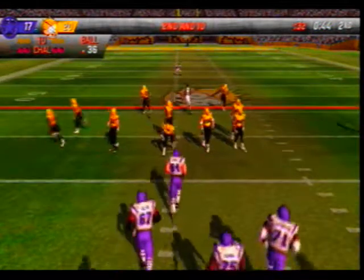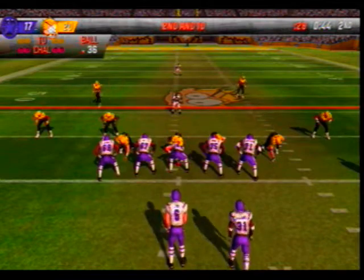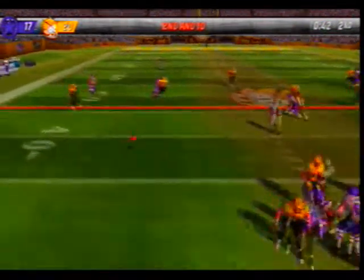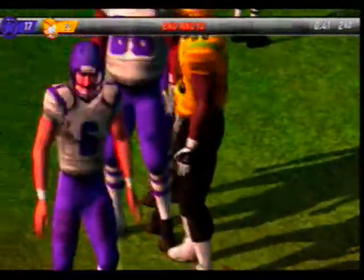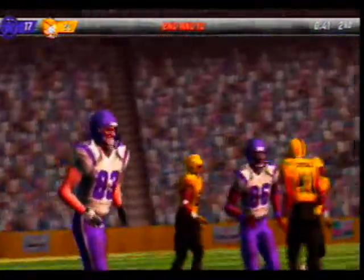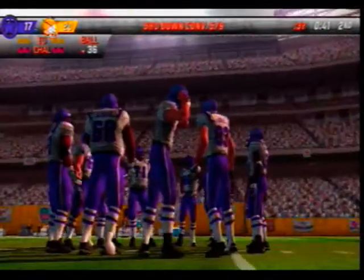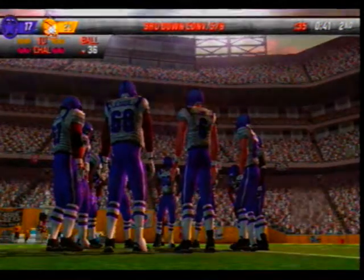Second and 10. Ball on the 36-yard line. Out of the gun. They'll bring the blitz. Incomplete pass. And he throws incomplete because he had major pressure. The corner came on a blitz and he sprinted for the quarterback. Guys love the opportunity to get a sack. And that time he just missed taking him down.